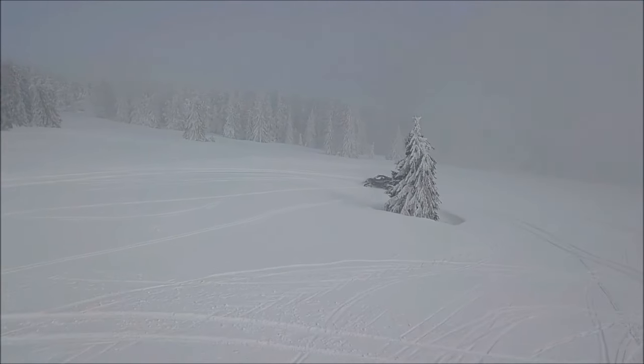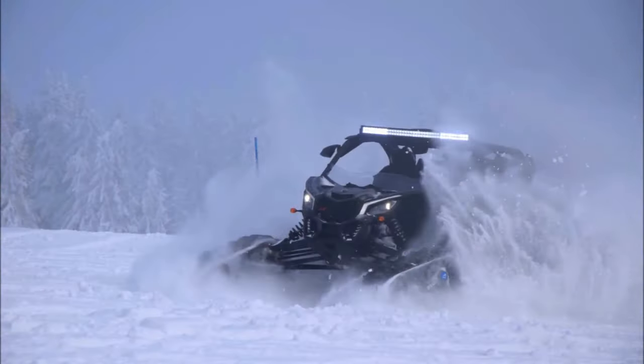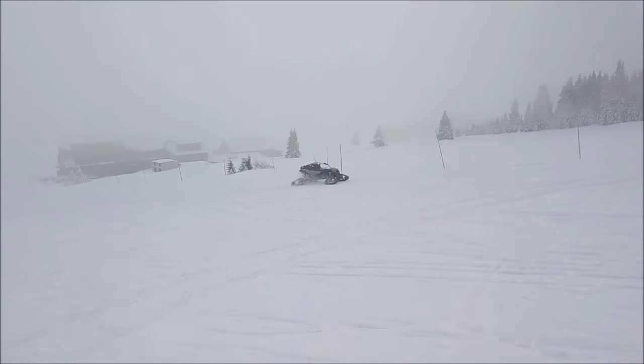Tackle snow or any terrain effortlessly. While the price tag is around $6,000, the experience is priceless. Take your off-road adventures to new heights with Can-Am Maverick on tracks.